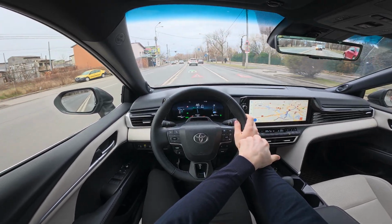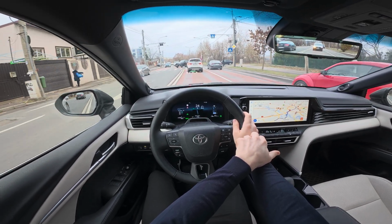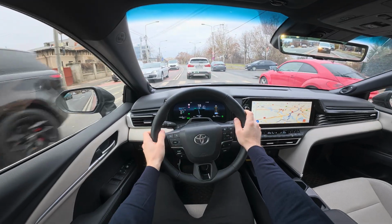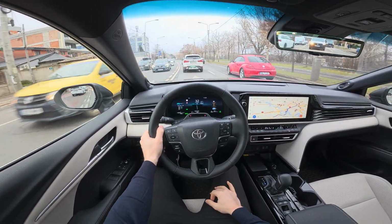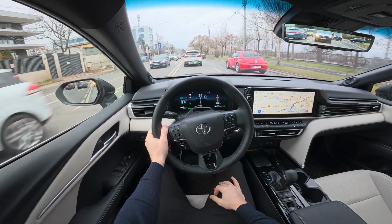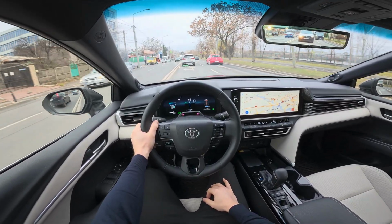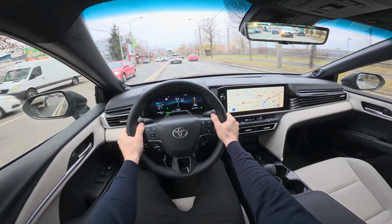So you can see we brake, we accelerate, we have crosswalks and pedestrians, and yeah, it's perfect. It's really perfect. You will see the trip, it's just perfect for our test. Can be better.